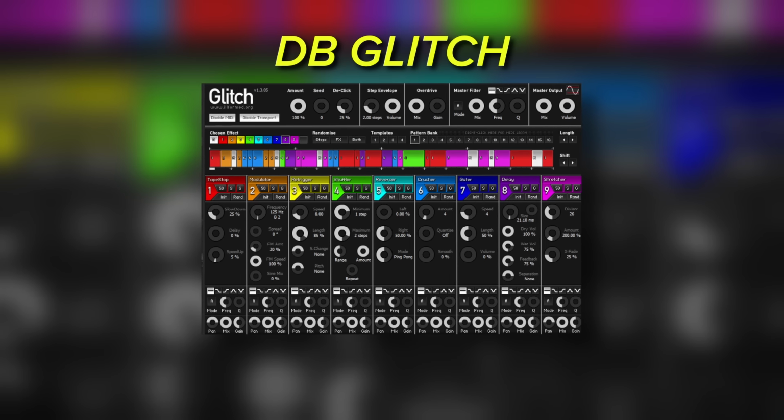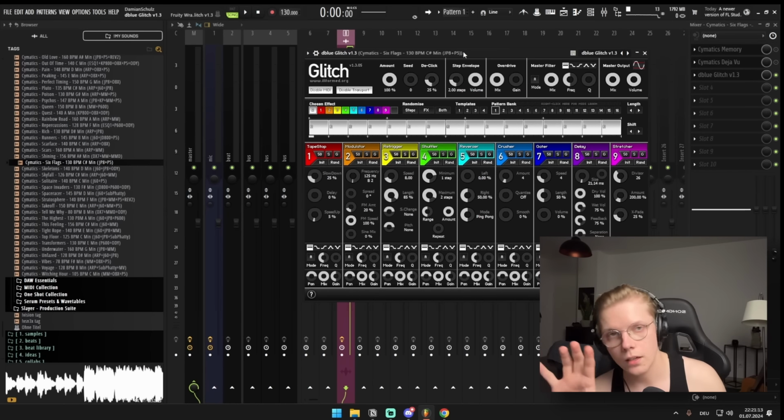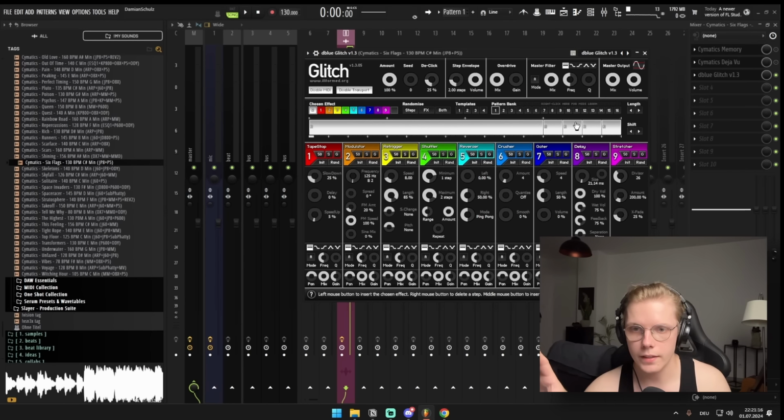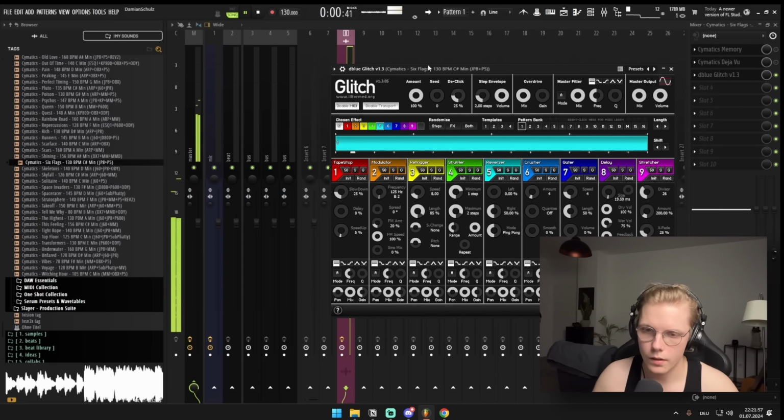Okay, now to some insane plugins. If you are after that pedal sound, that texturized sound, we have the whole DB cloud. So DB Crusher, DB Glitch, DB Stretch, but DB Glitch is the main one. This looks intimidating, but it's not. You basically use this right here, and you can go in here and select an effect. Let's say we want the reverser. So we can go in here and paint the reverse stuff.